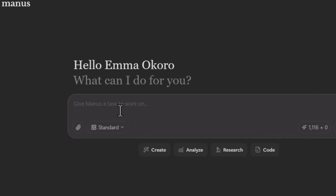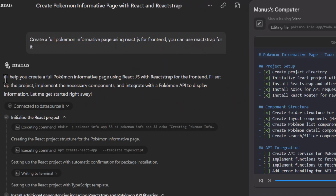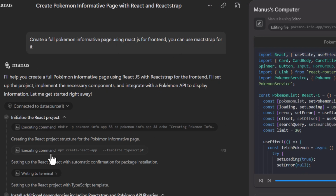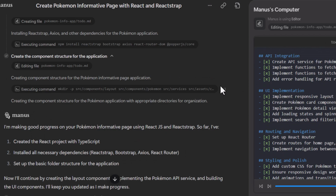Let's look at some examples. So this is a simple prompt. It says, create a full Pokemon informative page using React for front end. You can use React for it. That is all the information that was given to Manus. And then it gets to work immediately, and you can see it doing the work. If you look at this side over here, you see it doing the work immediately. 5 minutes later, it's done with the task. It didn't require any further information, and the task is complete.